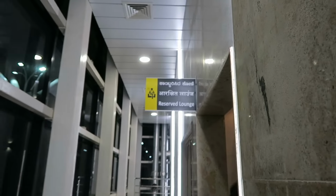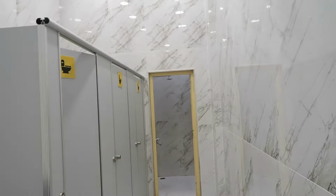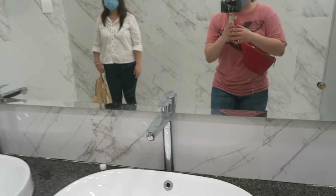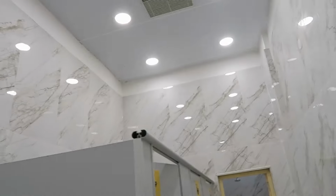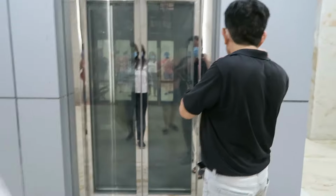Restrooms in the corner. Reserve lounge. Wow, wonderful. They're still working on stuff over here. This is the ladies' restroom. Someone has left the tap on. There we go. Nice and tidy right now.